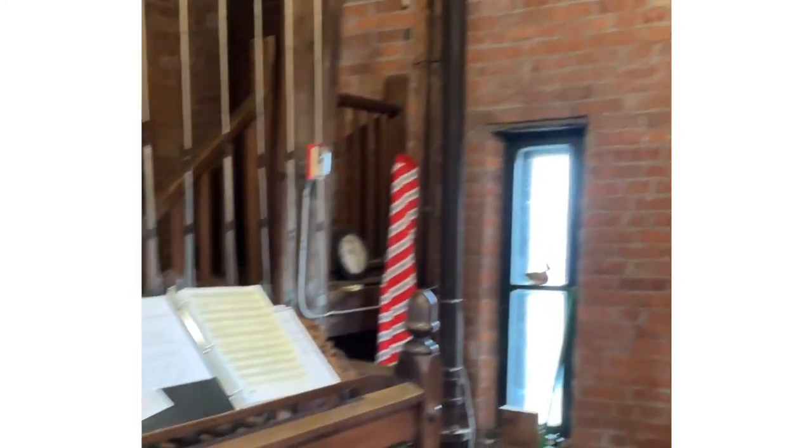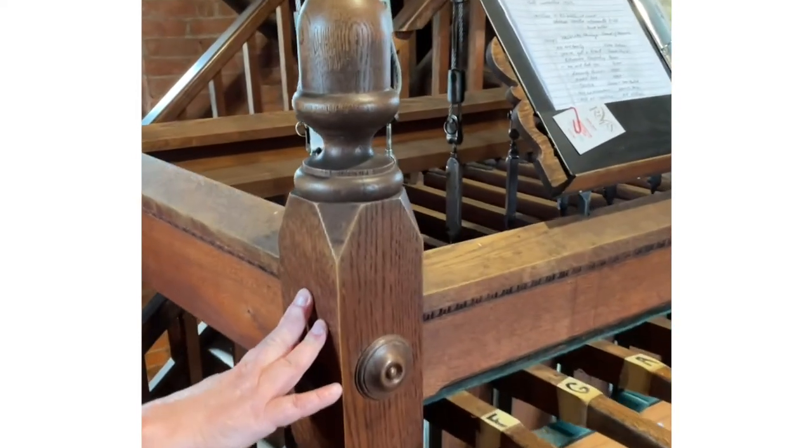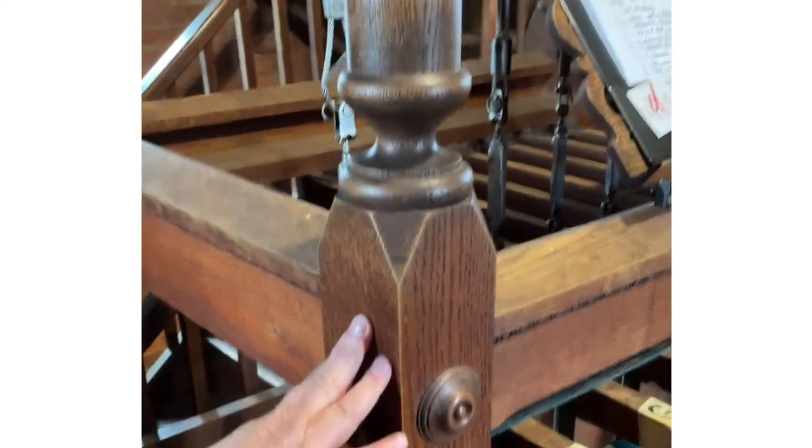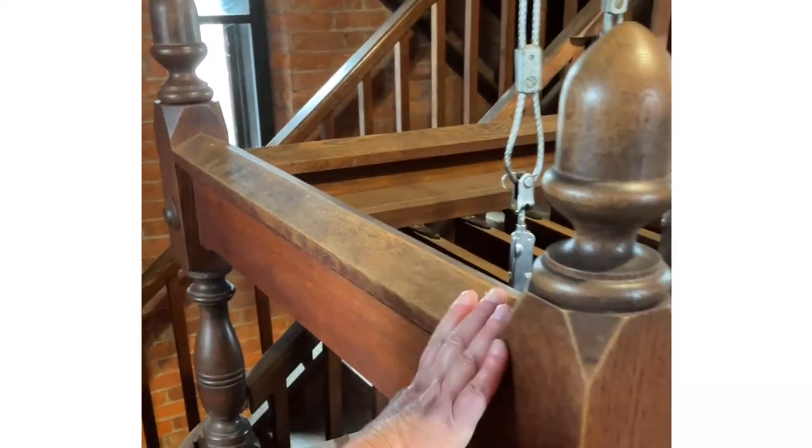Now, if you'd like to join me, we'll take the 66 stairs to the belfry and see what kind of view of the lake we can get. Please notice the beautiful woodwork. This is the original playing apparatus of the bells. So it's original. It needs probably a little bit of polish. And the stairs are also original.